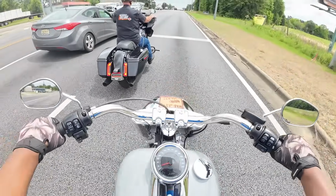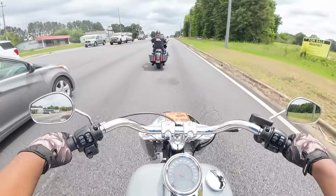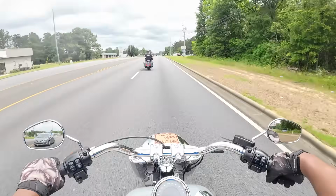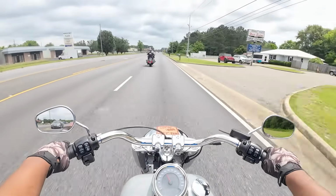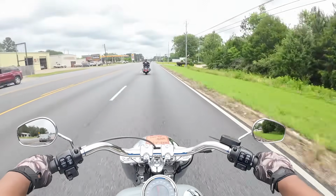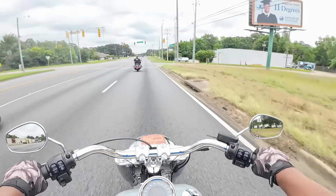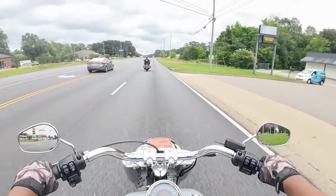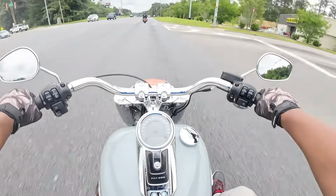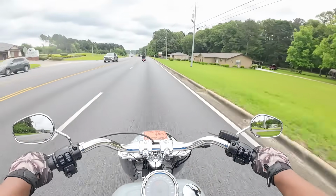Not bad. It kind of reminds me of my little Suzuki. Lightweight, easy to throw around. Tons of power. I can see why you guys enjoy riding the Harley-Davidson. A lot of fun, a lot of fun. I hope you guys are enjoying it. So I'm having a great time riding this thing.